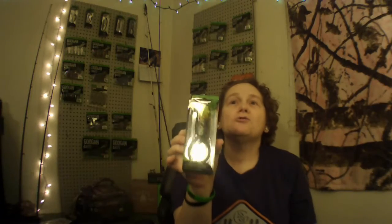Our next box is for the muscle rod. This is your heavy stuff. Something that's heavy, but you want to retrieve it fast. Here's the muscle. Okay, first thing up is a poppin' filthy frog. This one, you can pop along. It has the little hollowed out part right there. That makes a lot of splash with the water. And then you can hop it along as a frog. Fish love it.